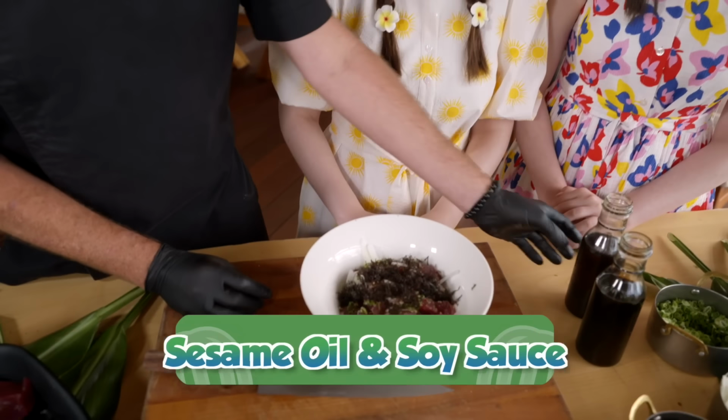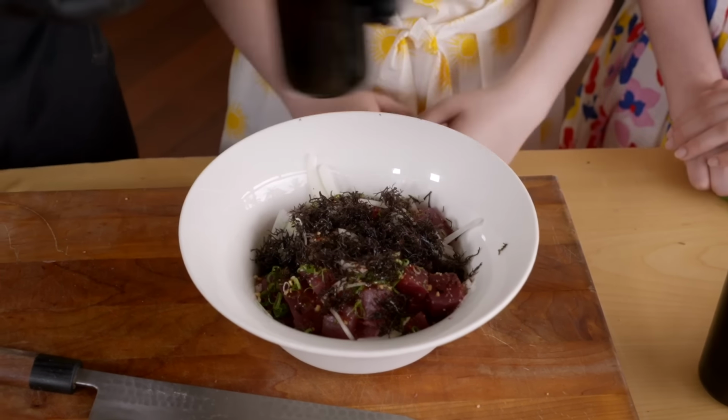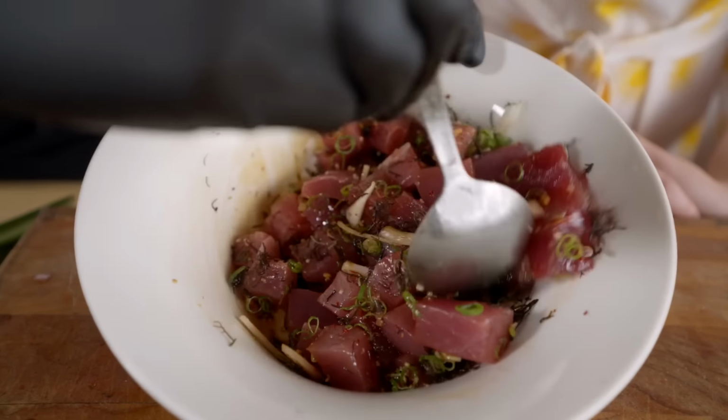So now that all dries here, we're gonna add our liquid ingredients, which is our sesame oil and then our soy sauce. You want it to coat the fish nice and evenly, but not be swimming. So then once you got all our liquid ingredients, we're gonna mix everything all around. And once it's completely mixed, there's not gonna be a lot of liquid in the bottom of the bowl.